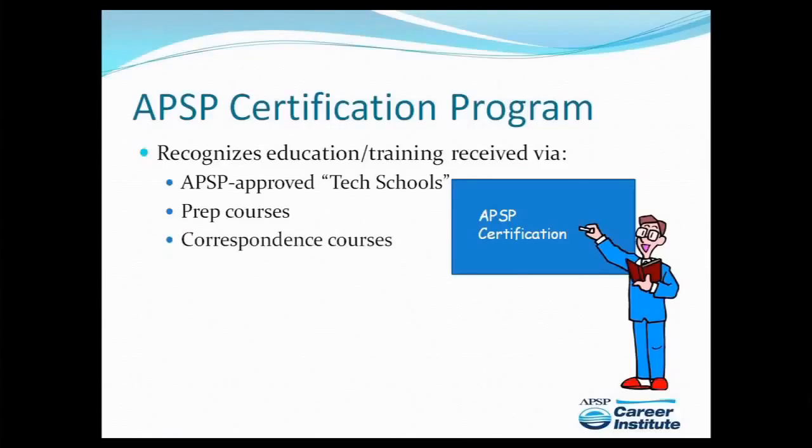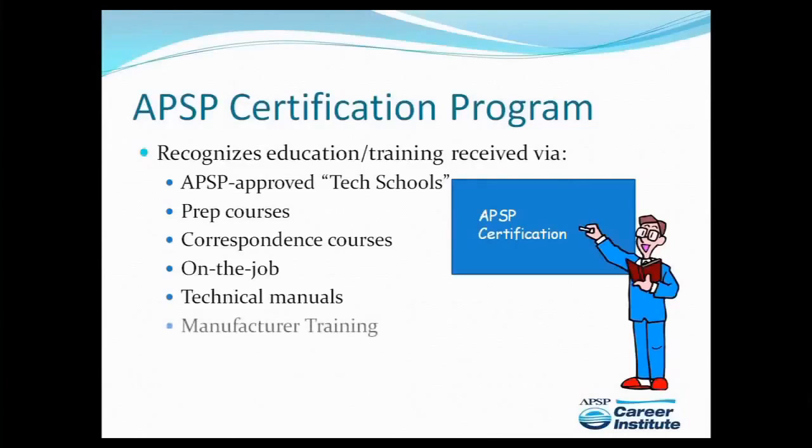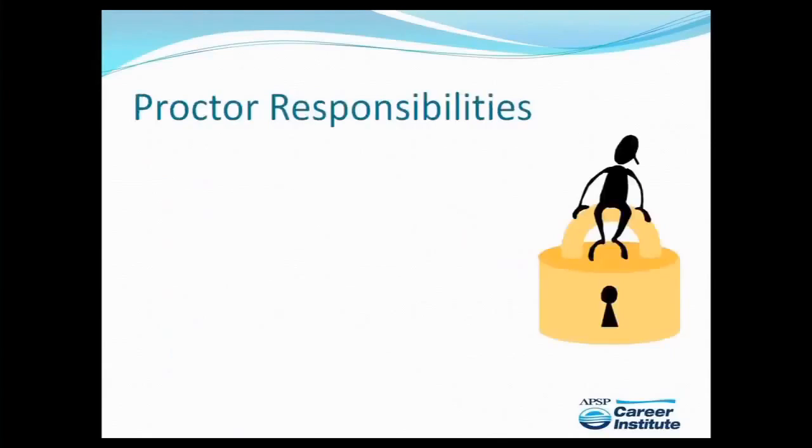APSP also offers the option of completing the maintenance specialist education via correspondence course, followed by testing. And of course, knowledge gained on the job and through reading our technical manuals is invaluable in preparing for the exam. The APSP program also recognizes the value of continuing education offered by other industry organizations, as well as former college, university, and trade school programs.